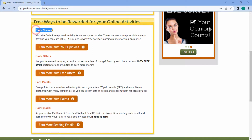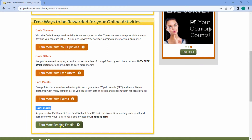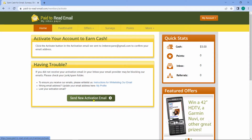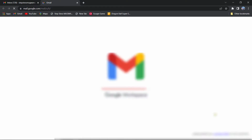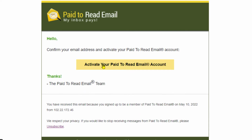So here you can make money on cash surveys, cash offers, earn points, and paid emails. So to start, you have to confirm to activate your email. So go to your email and confirm, so that you will be getting emails to read and get paid. Click Activate your paid to read email.